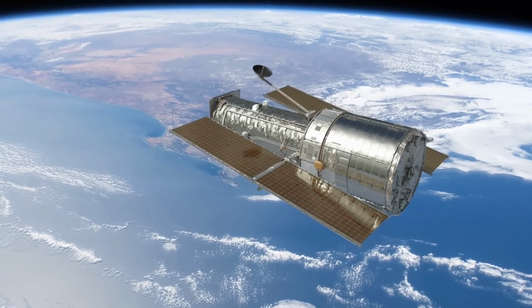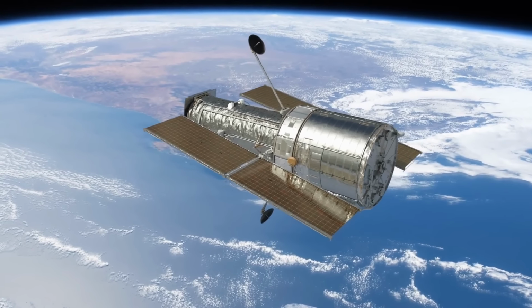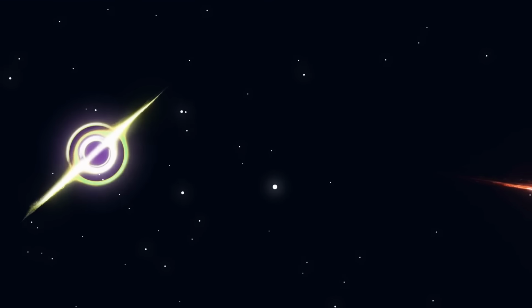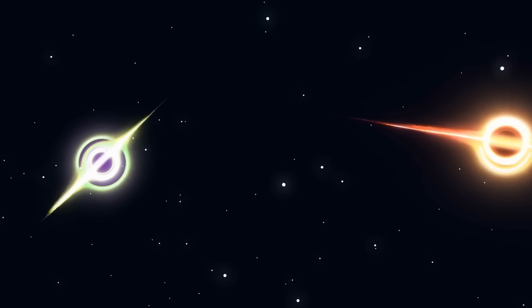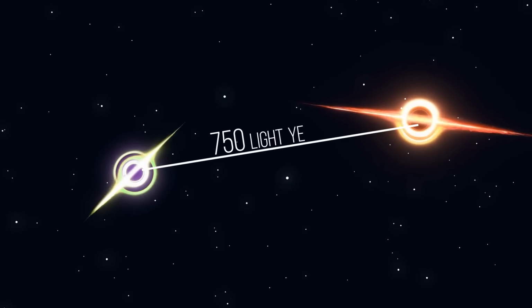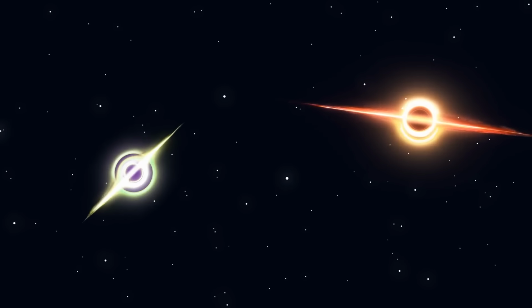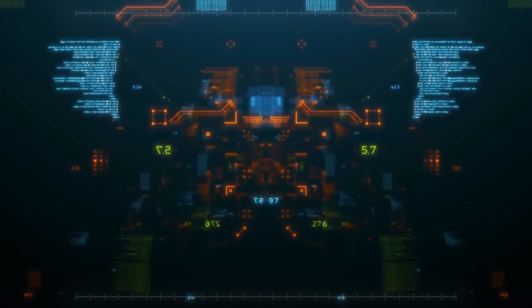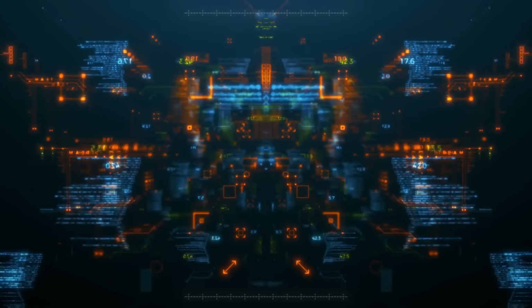Scientists have been observing these black holes across multiple wavelengths of light, and have come to the conclusion that they are kinda unique. They're located the closest to each other astronomers have ever seen. The distance between them is a mere 750 light-years, which astronomically speaking, is just next door. Even more exciting, this distance is close to the limit of what modern technologies can detect.